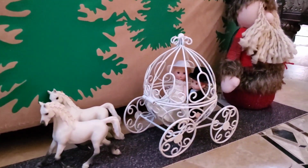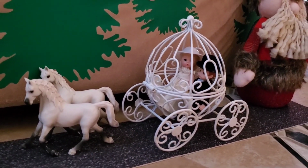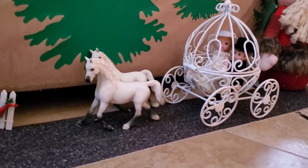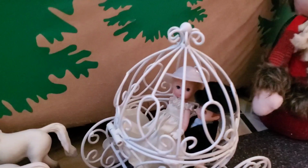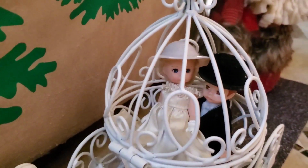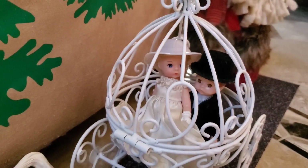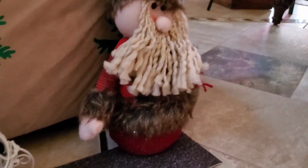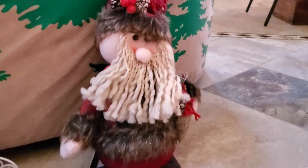And then this is new. This is a new little Cinderella carriage that I got at Hobby Lobby. It's made out of wire, plastic coated wire, I think. I had these ponies that are pulling it. And we have put the little wedding couple inside that Gretchen gave me from Little Gretchen's workshop. And then we have this gnome down at the end.